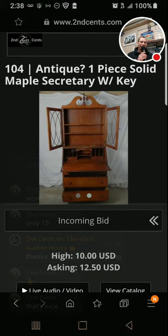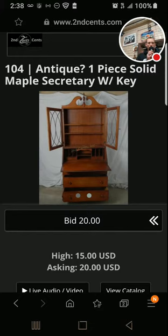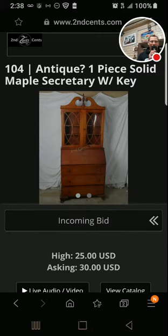Everyone's hands should be up in the air. $15, $15 go now. $20. $20 go or 17 and a half, whatever you want to do. $15 now, $17 now, $20 now. $25, $25, $30. $30 go, get $25 now. $30 now. It has the key.